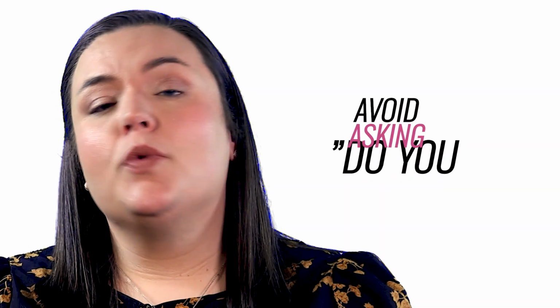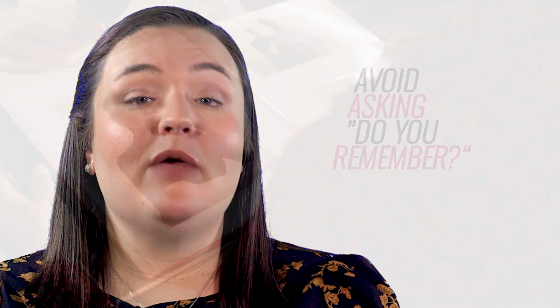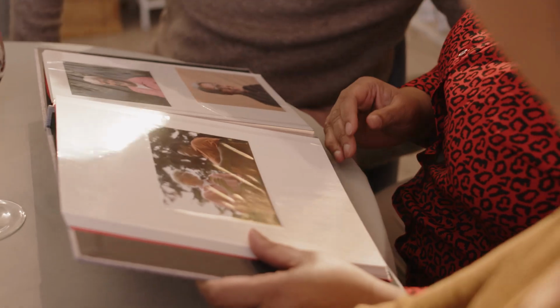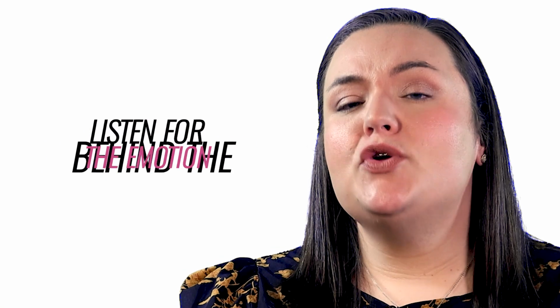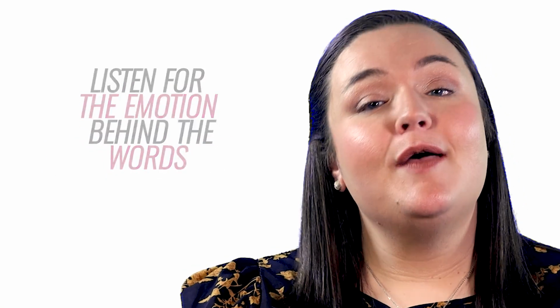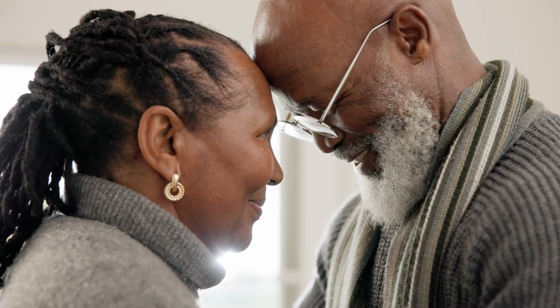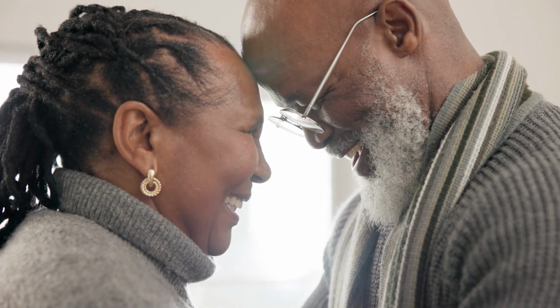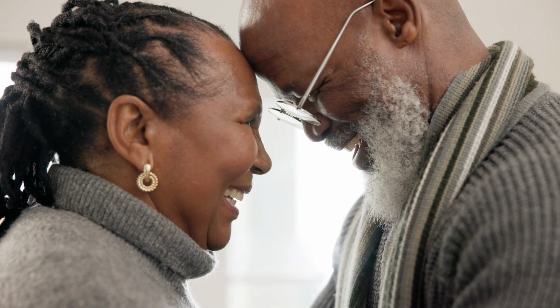Avoid asking, "Do you remember?" Rather than asking if they remember something, offer details or cues such as pictures or act out actions to help them connect with the information. Listen for the emotion behind the words. Often the emotion the person is feeling is more important than the specific words they use. Pay attention to their tone and validate their feelings.